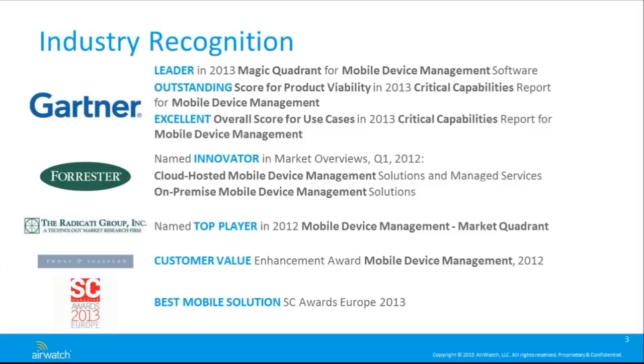And Forrester has named us really as an innovator, both for our cloud-hosted and our on-premise solutions. So the feature functionality set is going to be the same whether you host in our cloud or you host in-house. We really just leave it up to customer preference there. So I would encourage you to go out and read some of these reports and do some reading on your own to see how the different organizations stack up against each other. But you'll find that Airwatch is certainly a leader in the space.